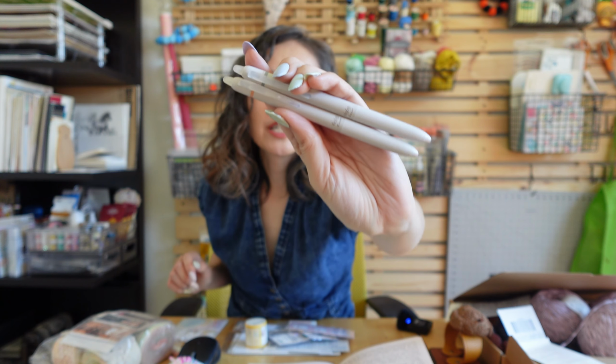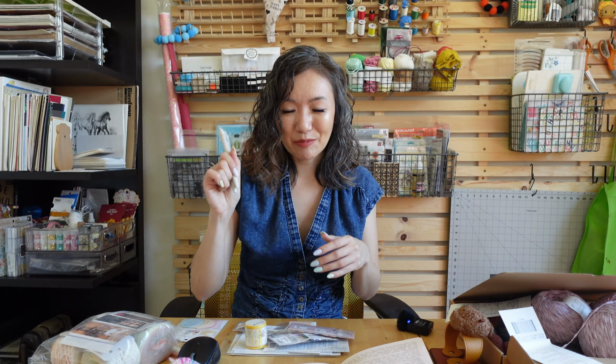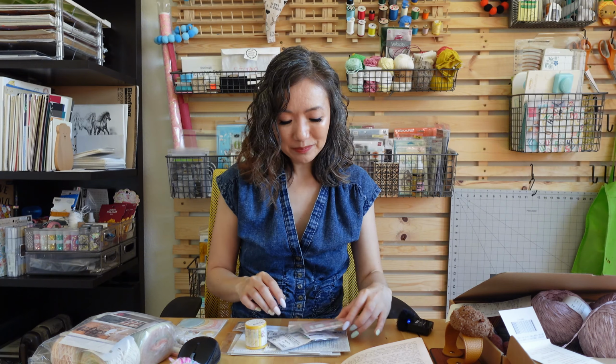I got these two friction pens. I heard you can use these to write on fabric and that they'll wash off, because I think the ink disappears when it gets exposed to heat. So as long as I don't put it on something where you have to wear it where it's very cold and the ink will reappear, I think I'm fine. So I'm interested to try that.